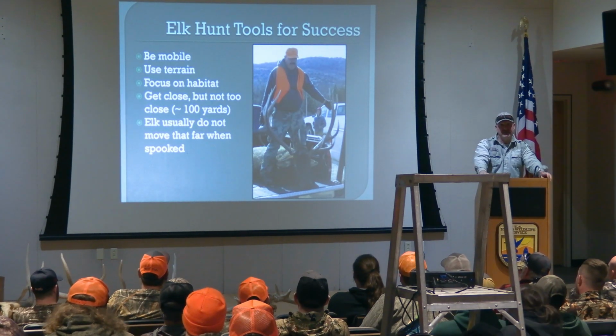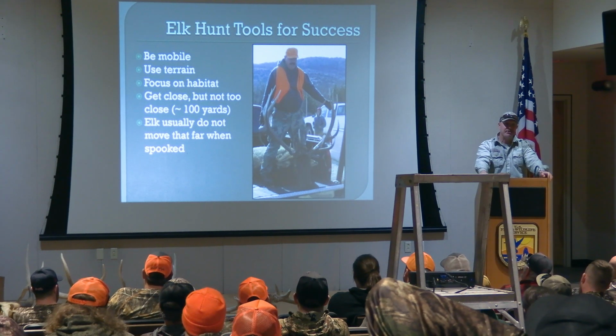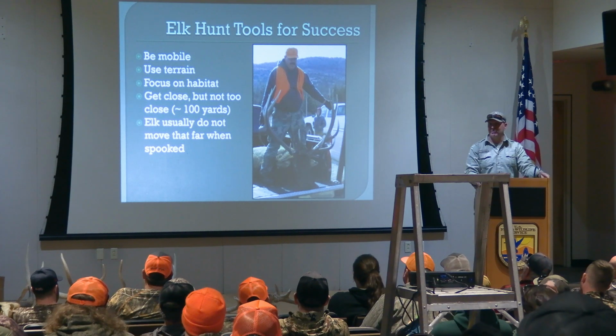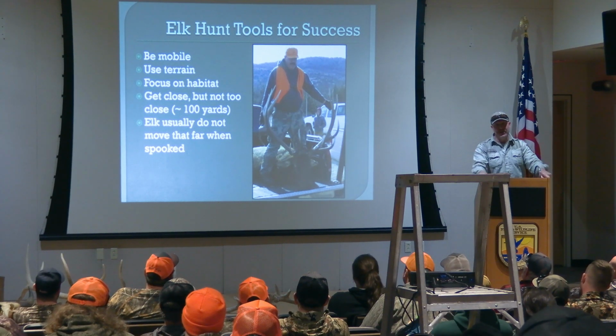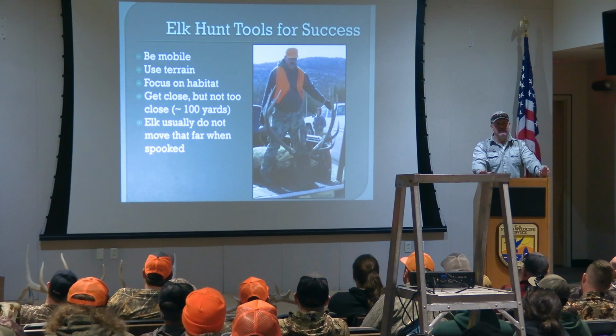So some keys to success, like I mentioned earlier, if you're going to sit in one spot hoping that something comes across you, success goes down quite a bit. On these hunts, you're going to have to work for it. Be mobile, use the terrain, use the habitat, all of that to your advantage.